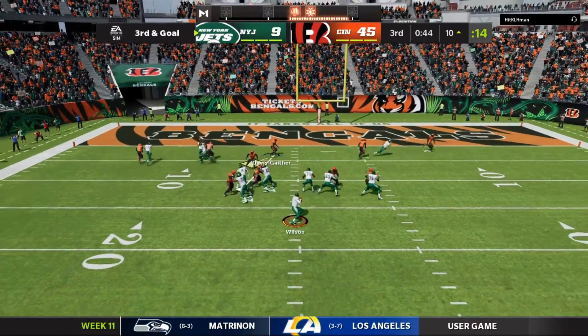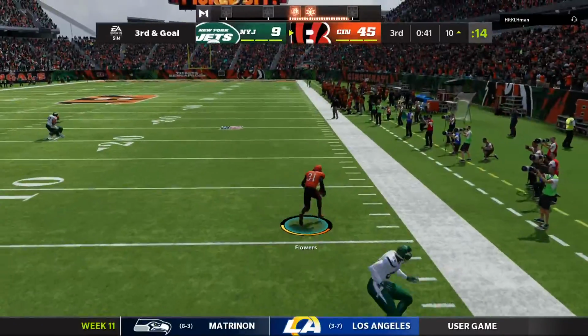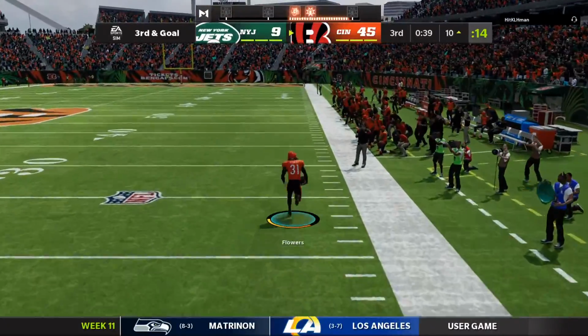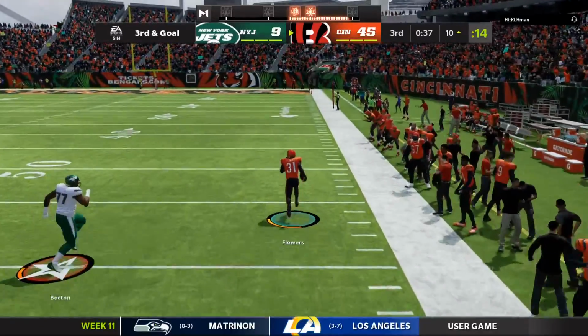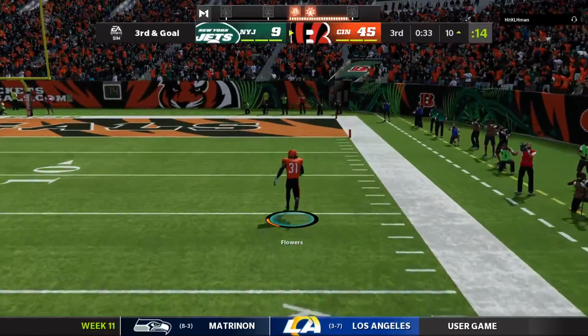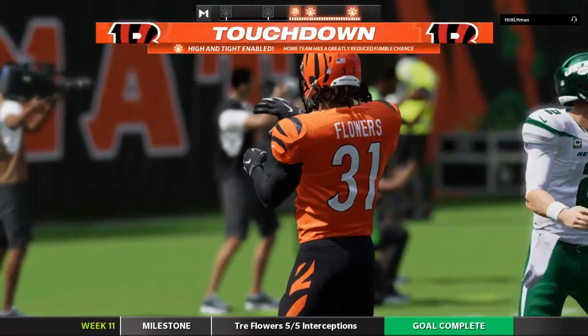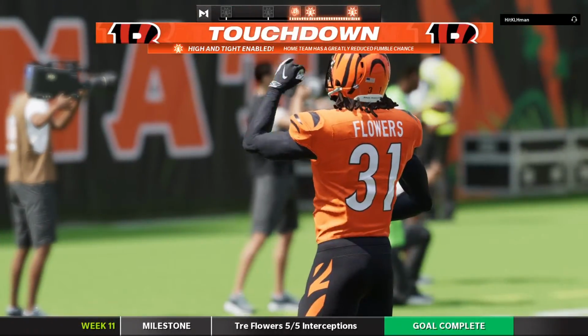On 3rd and goal, Wilson. And he's going to be intercepted a 3rd time. Trey Flowers picks it. And now nothing but green ahead of him. The 30. 10. And he will bring it back. It's a pick 6 from Bengals TV.